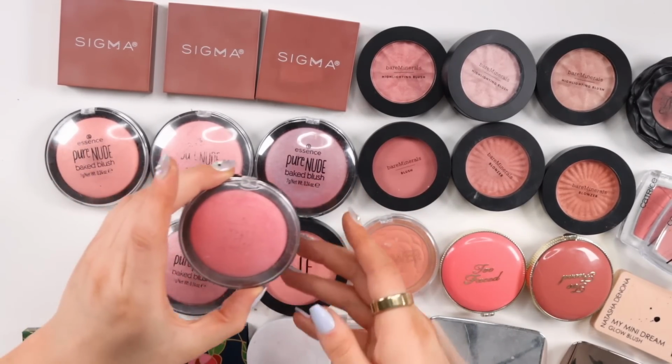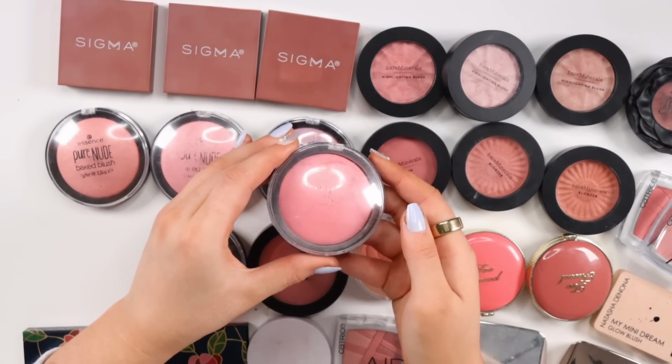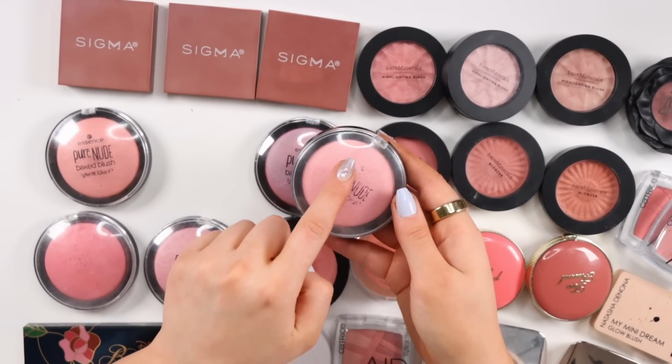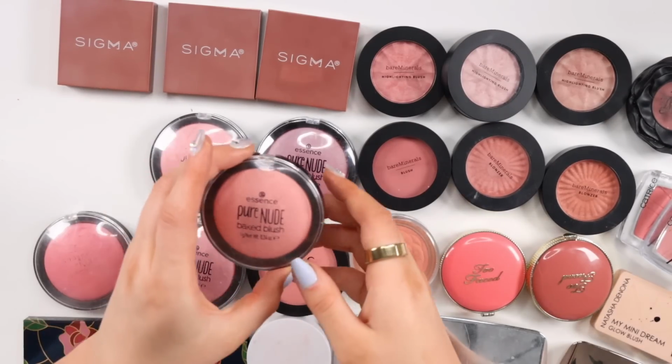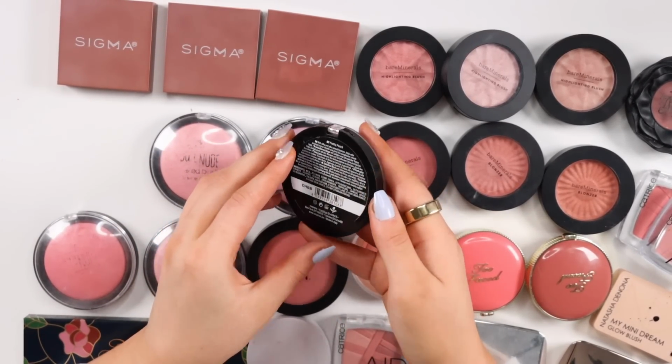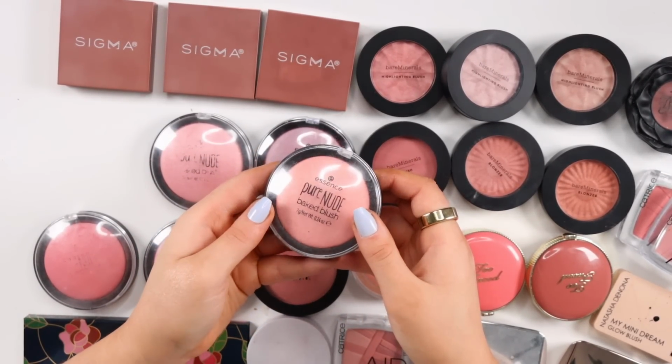My most used shade is this one right here, and this is Cool Coral. I also use this one a lot too. You can just tell by how much the name is rubbed off, and this one is Shimmering Rose. I'm really excited to get some use out of this peachy one. Yeah, Pretty Peach, with peach being like the Pantone color of the year.